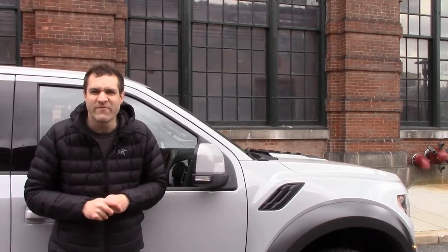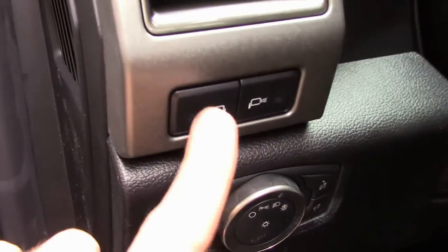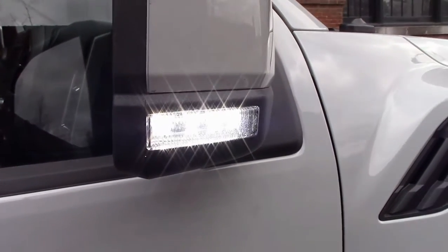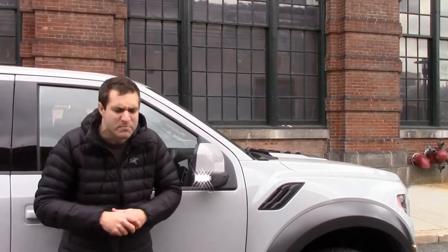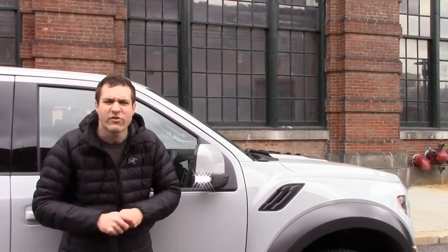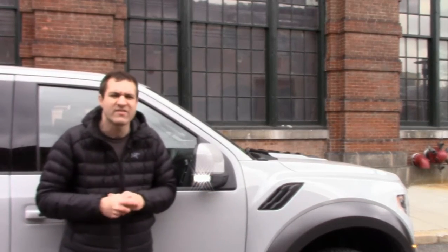Another one of my all-time favorite Raptor features are the mirror spotlights. Push a little button inside the cabin and an LED light comes on the mirror. This is actually more useful than you might think. You're driving down a dark road, you're about to park your car and get out, put the spotlight on and it lights up everything so that you can see exactly what's around you. You can even tell sort of where the curb is if you're trying to park in a tight space at night.